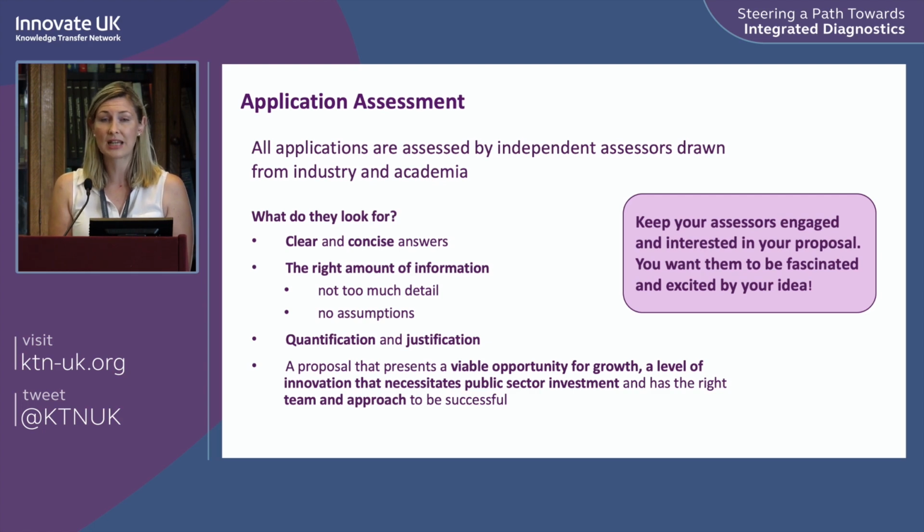Assessors tell us they want clarity, detail, justification, and to see that the applicant has presented a viable opportunity for growth with exciting innovation where public funding will make a real difference to developing their idea, and that they have the right people and the right approach to run a successful project and exploit the results.